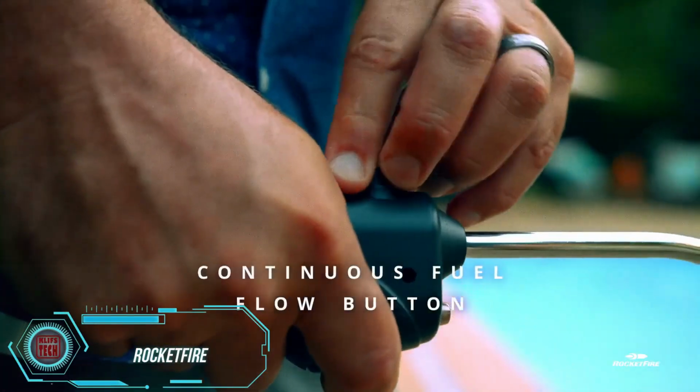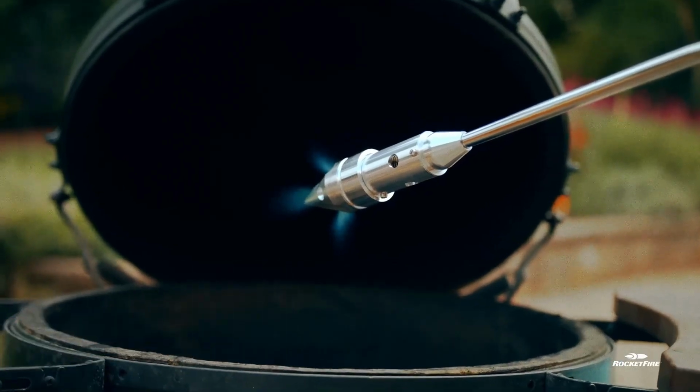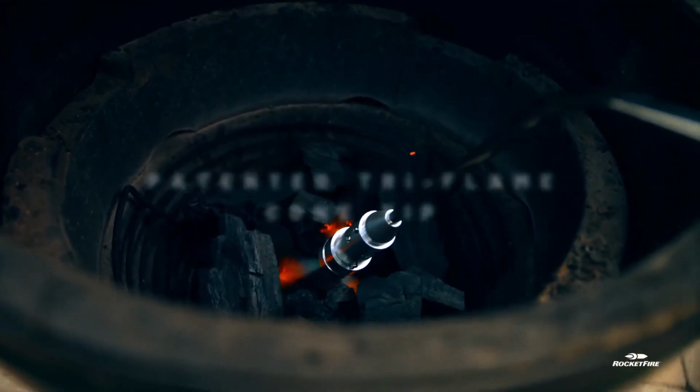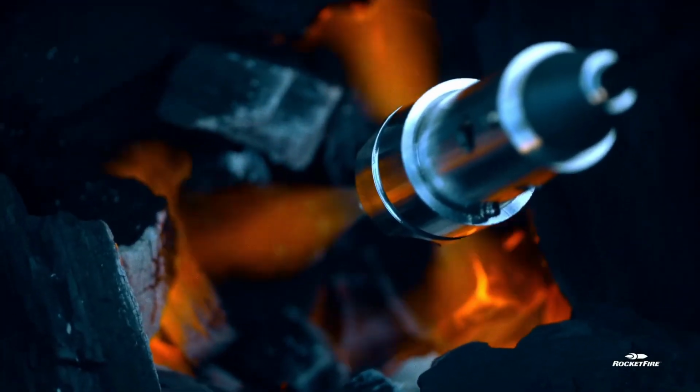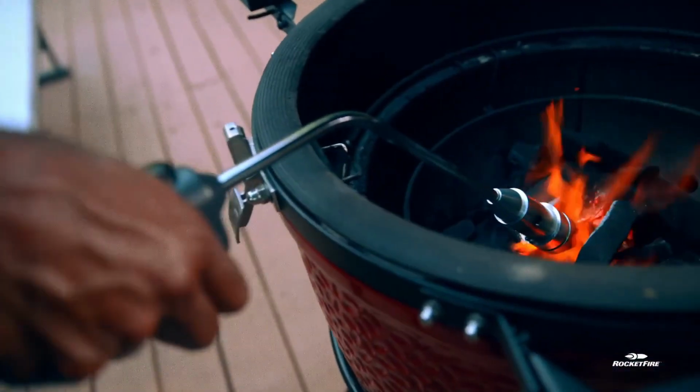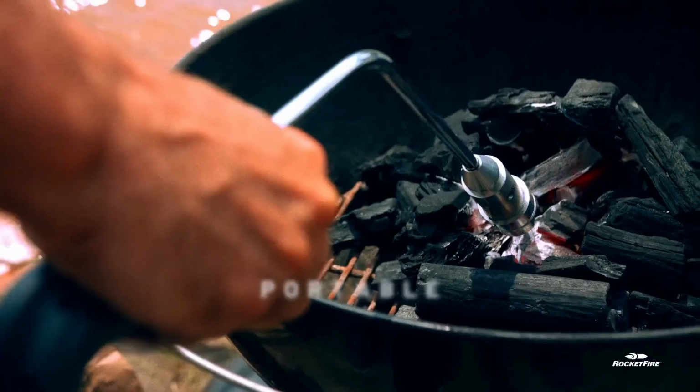No match or lighter can reach the high temperature needed to heat charcoal to 2000 degrees Celsius, but luckily, the ROCKETFIRE propane tank nozzle can do the job. This small attachment, resembling a crane beak, connects to the tank and ignites the gas instantly. In just seconds, your grill will be on fire.